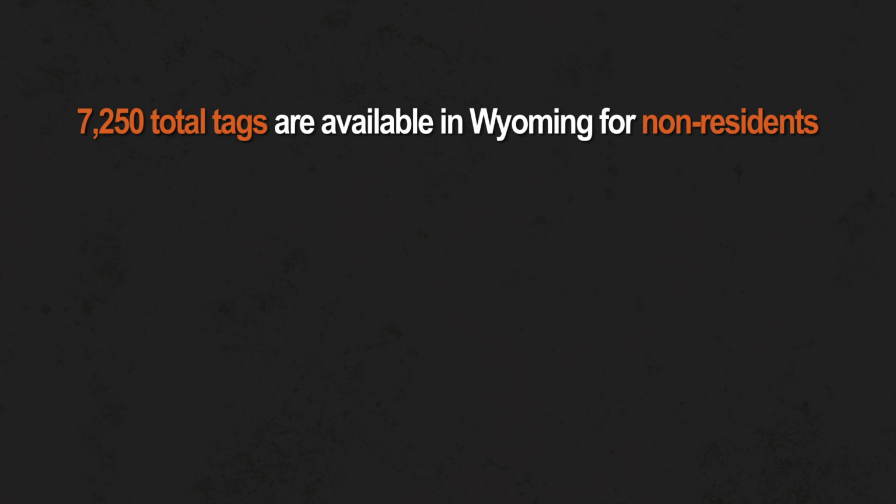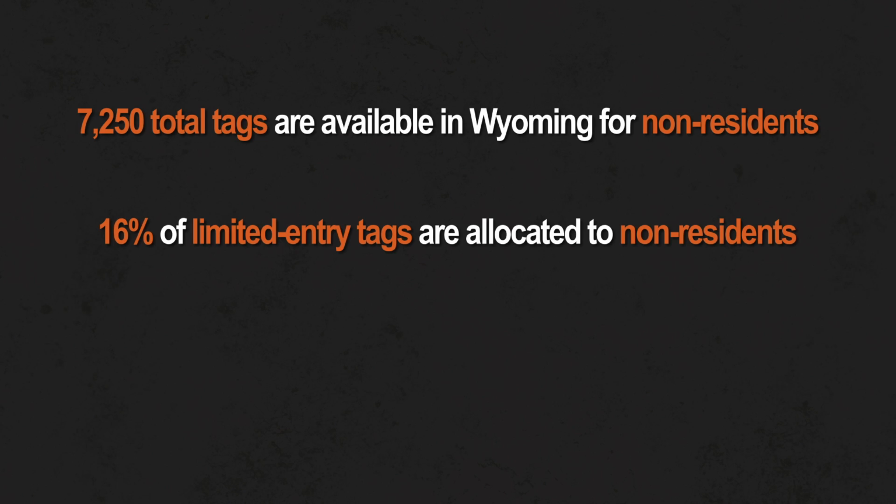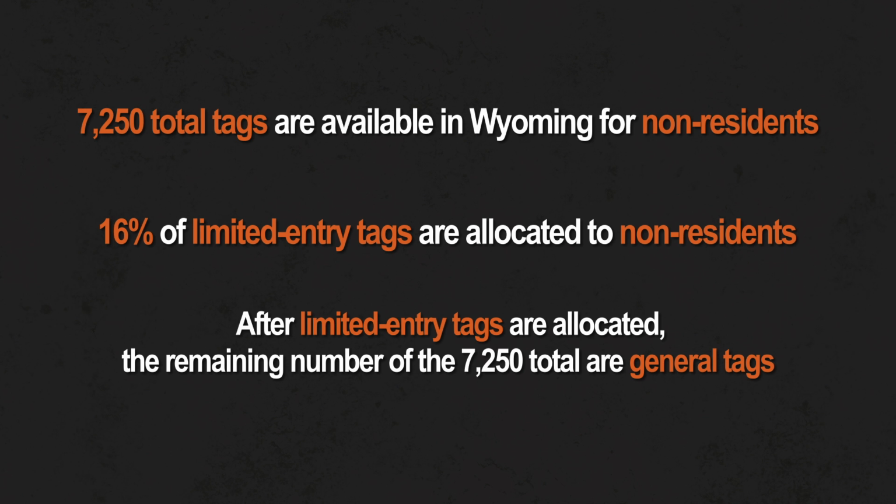And the limited entry tags are the ones most of us get pretty excited about, but they take a lot of points. So the very first thing, how they allocate that is they say, all right, 16%, which is a pretty generous number compared to my home state of Montana. We only give non-residents up to 10%. So 16% of the limited entry tags are first allocated to non-residents. And let's say that comes to 1,250 tags. Well, that means the other 6,000 to get to this total of 7,250 are going to be general tags. I don't know what that number breaks out to be, but that's how the system works. It's how the mechanics of it happen.